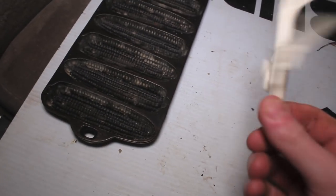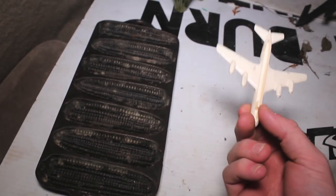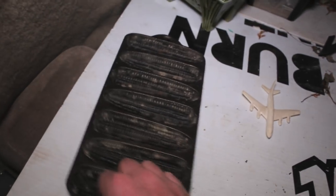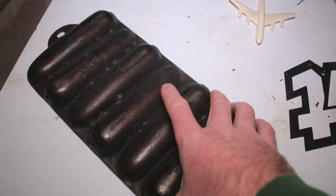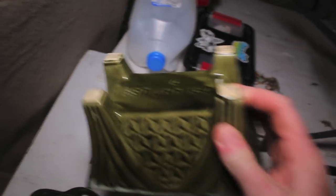A little toy airplane thing, model airplane. I guess you would paint this or something. It's either from an airline or it's for one of those sets or a toy somehow. I'm not really sure. Wagnerware, made in the USA. That's a cast iron pot for cornbread. This little pot, which is cool, says made in the USA too. I don't know if that's true.